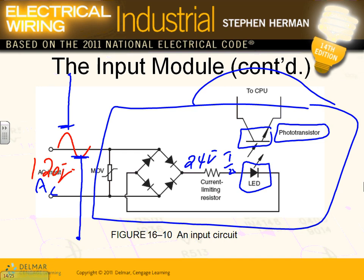Always you have to convert it into DC. From the DC, you go back. Now this is to convert to DC so we can control it, and this one is to isolate it electrically. Can you guys see? Everybody can see that there's isolation here. There's nothing electrically connected. We're tying two things via light. The only thing common between the CPU and the input device is a light. Yes, sir.